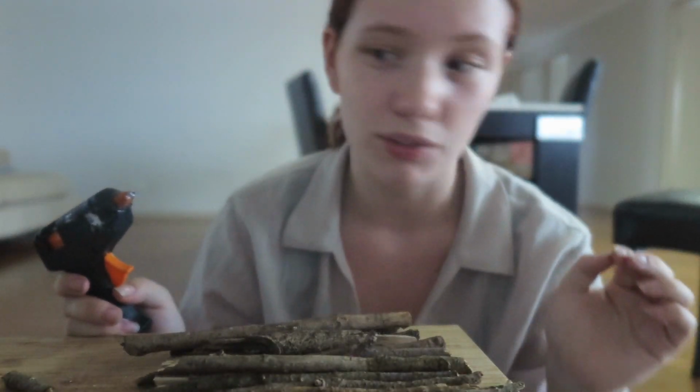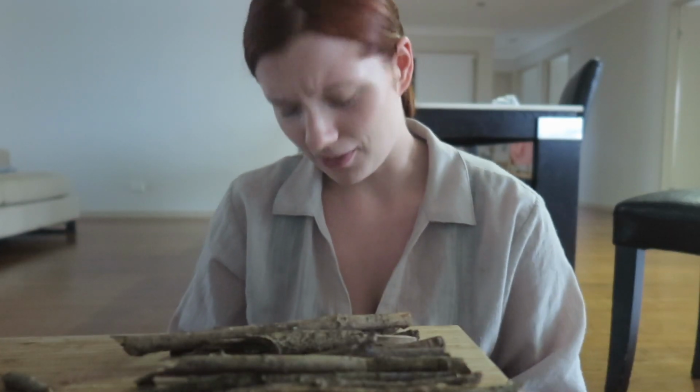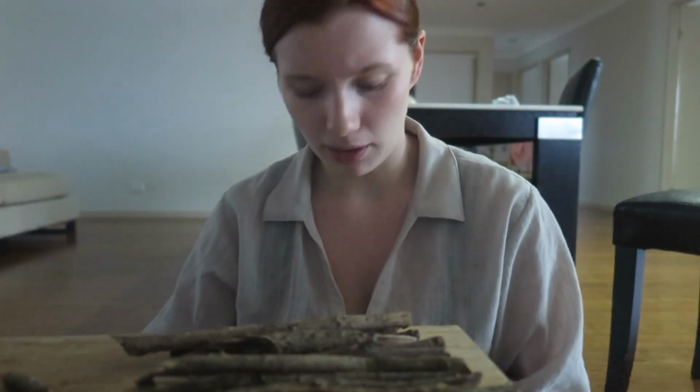The only problem with glue guns is that I always burn myself, always. Don't do this if you're not an adult, I was going to say, but I'm an adult and I still burn myself. So don't be silly with the glue gun. I don't know if I should put a warning in here, like a don't do this at home, but this is a DIY thing and I feel like if I put a don't do this at home, that would be really stupid. So anyway, again, talking way too much.